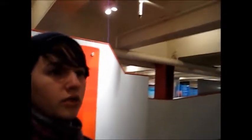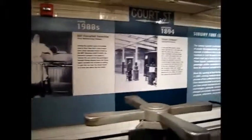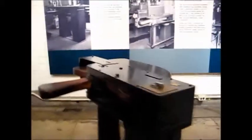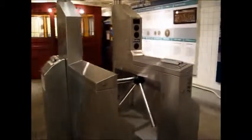So we're still at the Transit Museum and right now we're looking at all the different ways to pay and enter the subways. And it goes all the way down to 894 and then up. Looking more at what we know today. Still coins in there. Still coins, and today, this is what I'm passing through. It's pretty cool to look at.